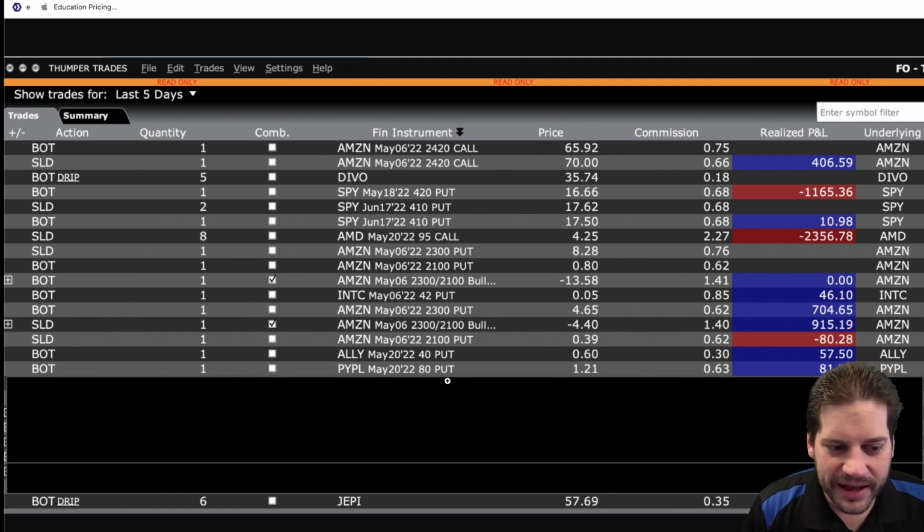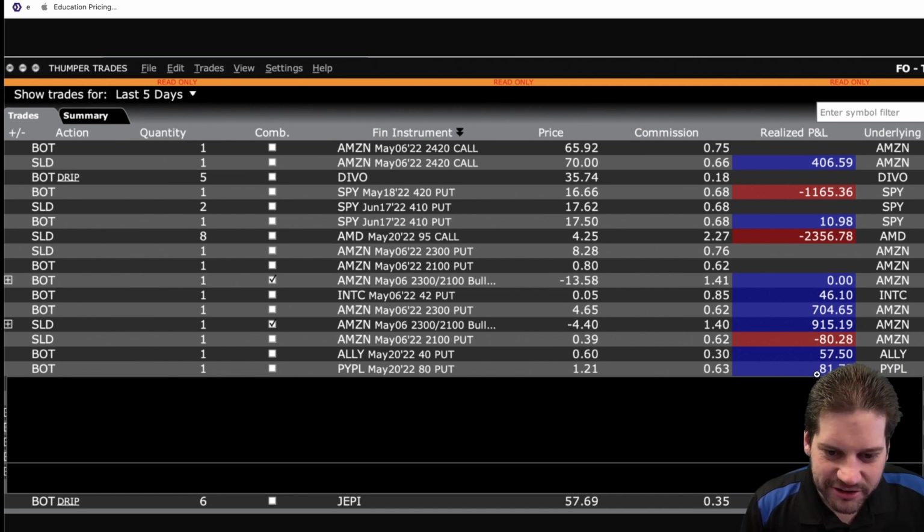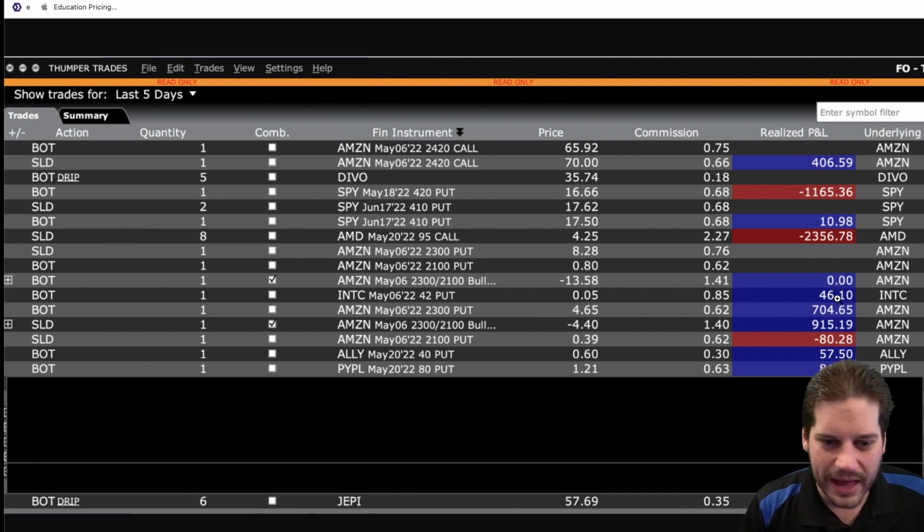So PayPal 80 put, even though I like PayPal at 80, it was near 50%, so I took it. Ally 40 put, this is actually out of the money now. And again, $57 profit, so almost 50%. Took the win. Intel, again, it was an opportunity to take stuff off, so I went ahead and did that.